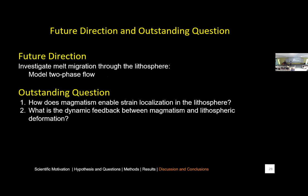For future work, we want to model how melt will migrate through the lithosphere to erupt at the surface. And there are still some outstanding questions that remain unanswered. How does magmatism enable strain localization in the lithosphere? That question is not well answered. And what is the dynamic feedback between magmatism and lithospheric deformation? Which one happens first? And how did that actually happen? So I'll end here for now.